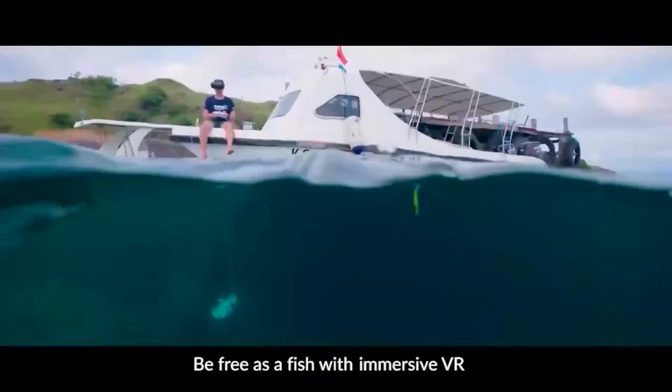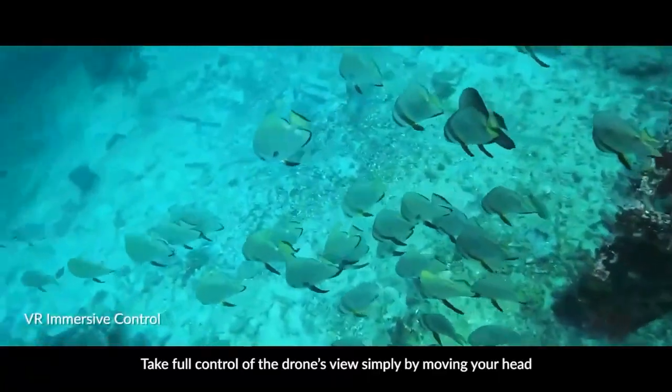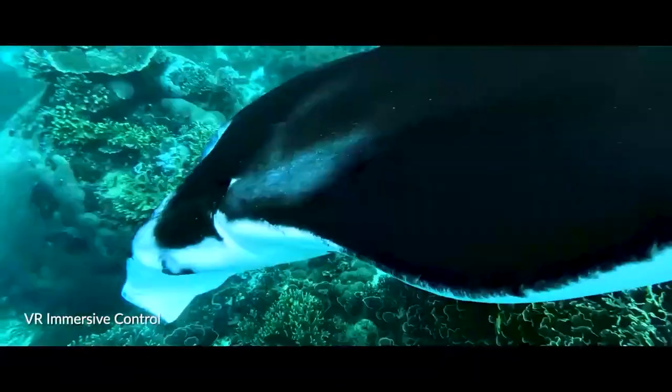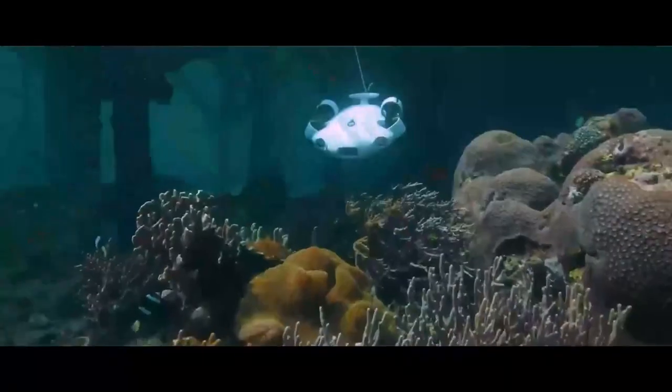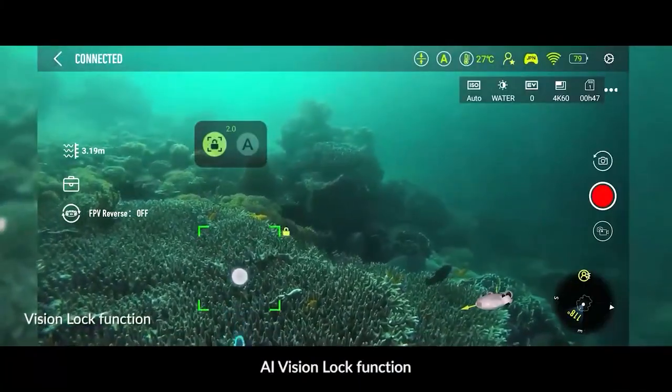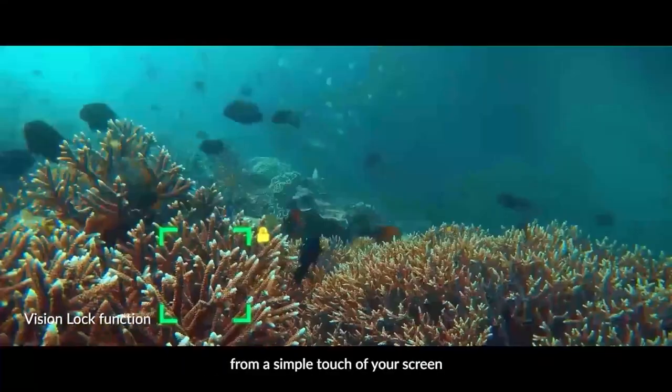Be free as a fish with immersive VR. Take full control of the drone's view simply by moving your head. AI Vision Lock function adaptively focuses on your subjects with precision from a simple touch of your screen.